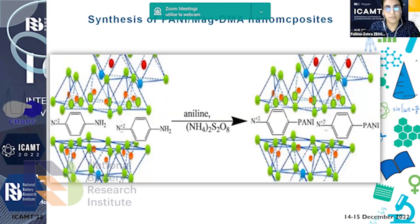The third and final step is the synthesis of the nanocomposite. The nanocomposites were synthesized by the in situ method. A quantity of organomodified magnetite was added to aniline monomer in a flask, followed by an oxidizing solution of ammonium persulfate in acidic aqueous solution, and the mixture was left stirring for 24 hours at 0 degrees Celsius.